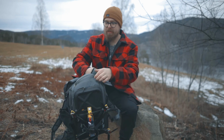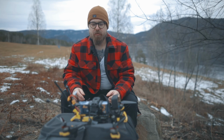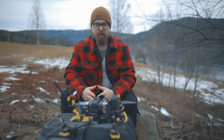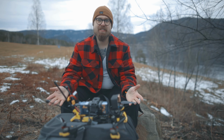So it was on our latest trip to the northern part of Norway. I got to see this drone fly for the first time because my friend Philip had one, and I was honestly super surprised at how well it handled wind and the flight time and all that stuff. So that's basically what made me end up buying this drone.